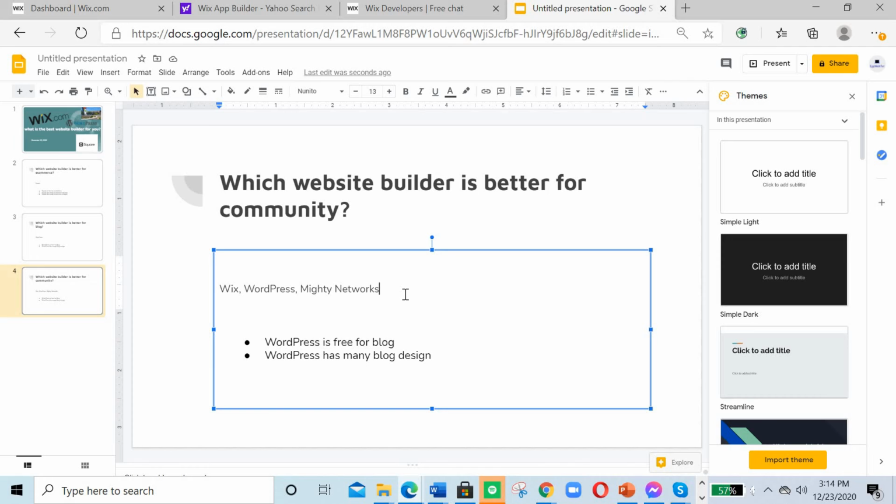But another one that is very good too, the number four I want to say, is Google Sheets. Google Sheets is not a website builder, but you can connect it app to app, or to Glide apps. Well, that is for an app. Maybe you can connect it to your Google Sites website, but that wouldn't have many design features.